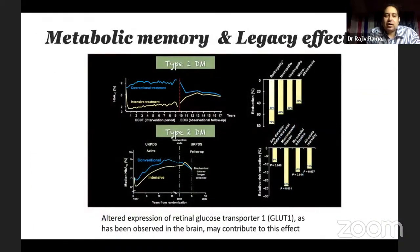A word about metabolic memory. This was the observation from the DCCT trial, where they had type 1 diabetes with an intensive control arm and a conventional control arm. The study ended, and 10 years later they followed them again, called the EDIC study. They found that people who were randomized to the intensive treatment arm in the initial study had less retinopathy even after 10 years. So there is some amount of protection because of tight glycemic control in the initial part of the diabetes, and they termed it metabolic memory.